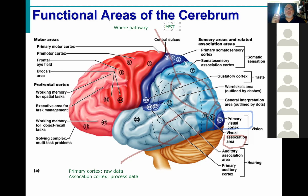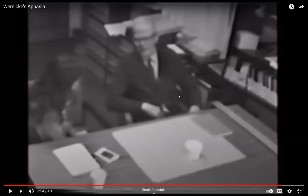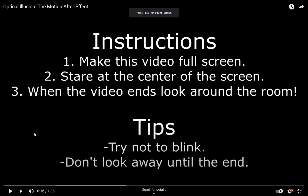This ability to perceive motion, like I said, is an important function of our nervous tissue. Another example that we see of this, let's go ahead and stop. Hold on, let me do that because I think that'll help. Another example of where you see this is in an illusion that is known as the waterfall effect. Our perception of motion is the perception of movement, right?